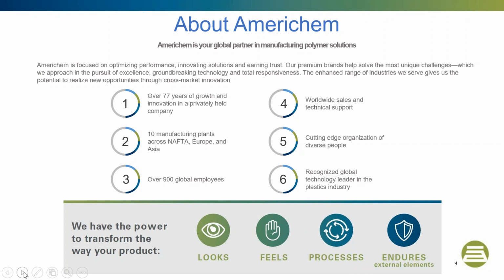And ultimately, we like to say that our goal as a company is to help you make your application and your material look good, feel good from a haptic standpoint, process well in your finished process, and endure in the finished application environment. And that's very much applicable in this space of antimicrobials, making those surfaces inhospitable to microbe growth.